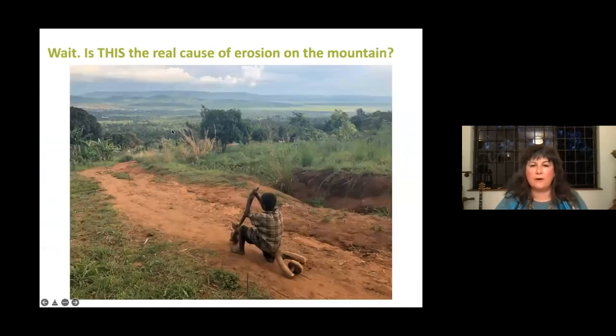Okay, so I had to include this photo as a joke. You know, wait, is this the real cause of erosion on the mountain? This little boy was following us everywhere we went, and you can see his little homemade, I don't know if it's a scooter or a Harley or what, but he just rides that thing up and down the mountain. He may not cause the erosion, but he is a user of the site, and he is contributing, like all the other people on that footpath, to the erosion of the site.